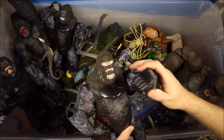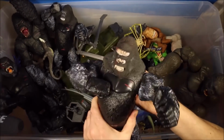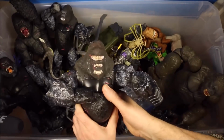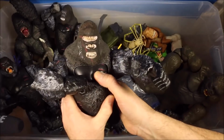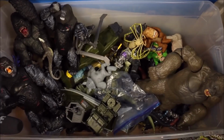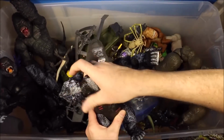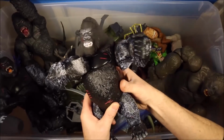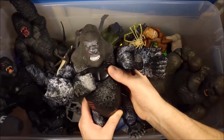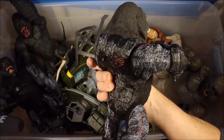This is the chest pounding King Kong. If you turn a lever on his back, he will pound his chest. You push his chest, he opens his mouth and he roars. Really cool looking. And also, I have a second one that I bought because that first one was getting a little bit faded. So this one too has the same action, but as you can see, much better paint job on the head.